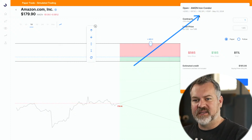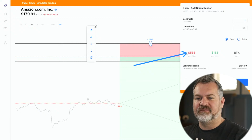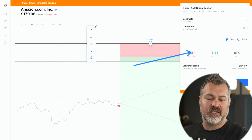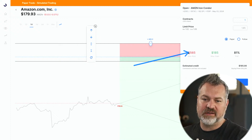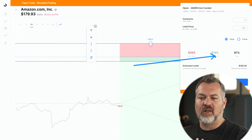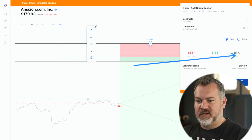Now, this is risking $565, and if this goes against me, I lose that whole 565. So this may not be appropriate for smaller accounts. We have to take all of those things into consideration. 81% probability of profit. I'm going to zoom out here a little bit.